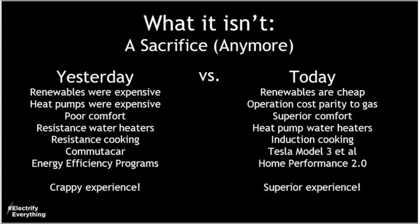Yesterday, heat pumps were expensive. They didn't perform well in cold weather, so they would go into resistance pretty quickly, and people would get really big bills, and that wasn't a good consumer experience. Today, we're finding that they have operation cost parity to gas. So with dirt cheap gas and moderately priced electricity, they are basically in a dead heat. There are a bunch of links at the end of this, and one of the links will talk about the costs between two of our project houses, one with a furnace, one with a heat pump.